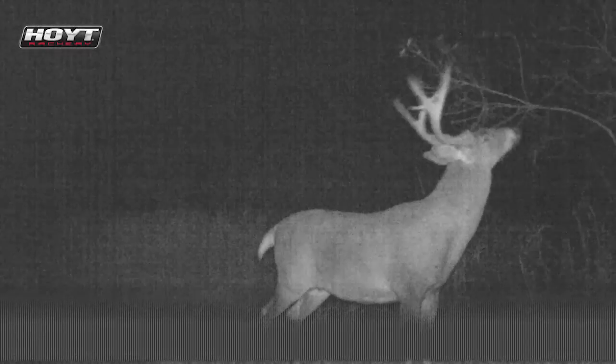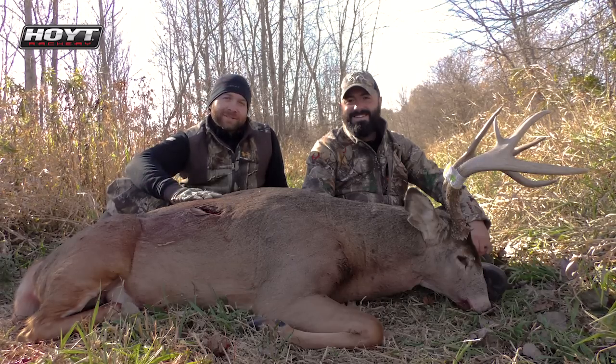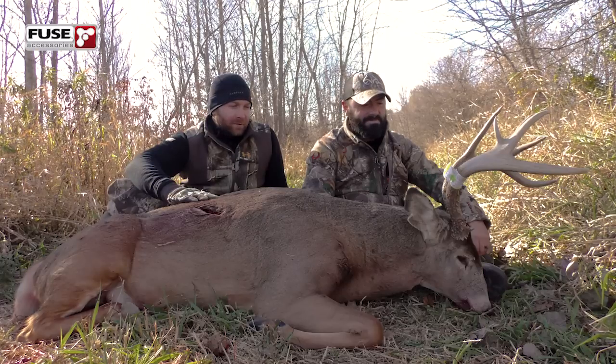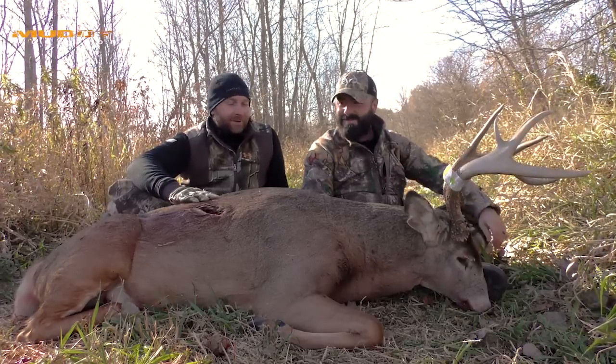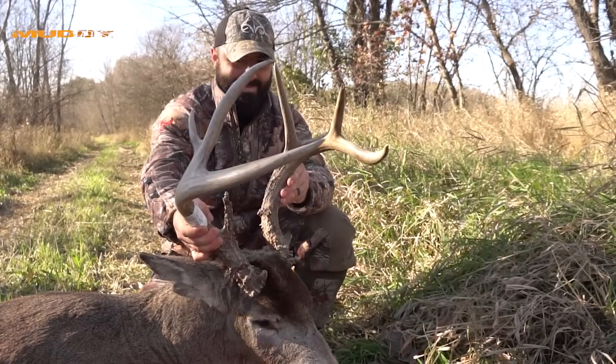Yeah, it's pretty cool that we were able to get, as Mike mentioned, we think this deer is the oldest deer on the farm, the oldest deer at least that we've had pictures of. So it's pretty cool to be able to get that. I mean, we've only been owners of this farm for 10 days now. It's pretty cool to already have a big mature buck, the oldest deer on the farm, on the ground.